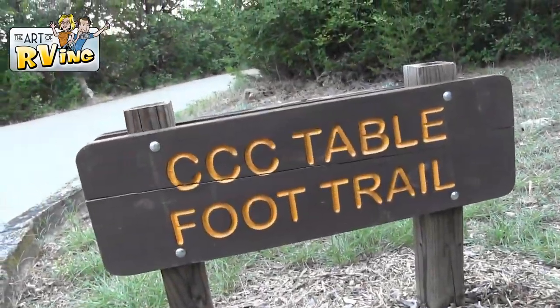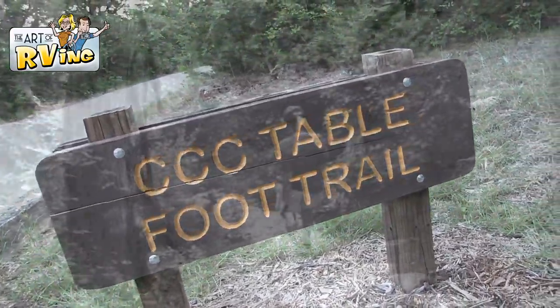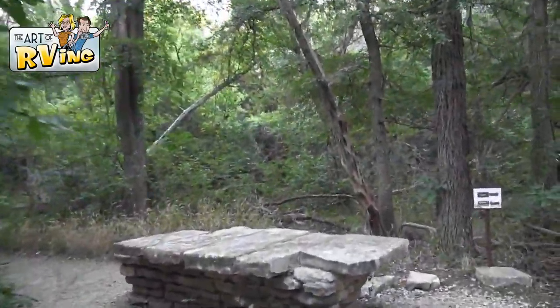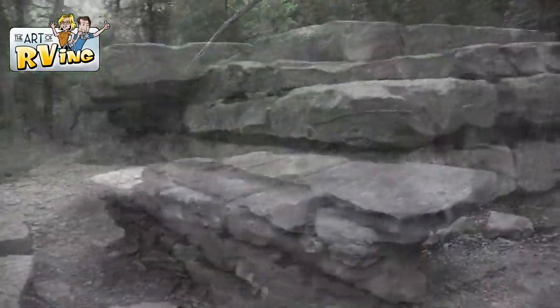Continuing our adventure to the CCC Table Foot Trail. So the CCC was quite resourceful. They built a picnic table from the stone and rocks that were around them.